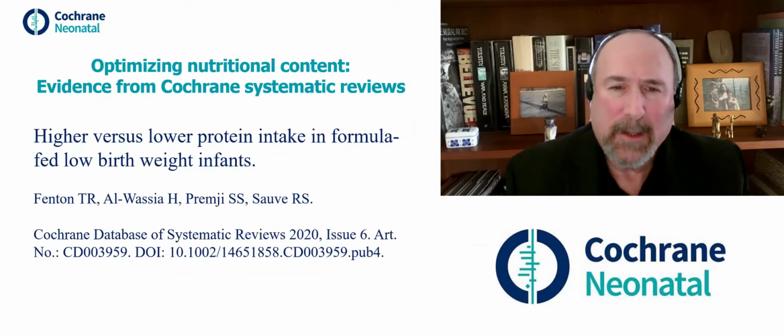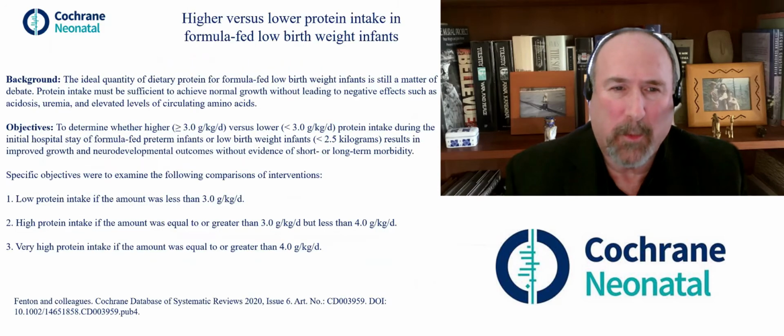So let's take a look at another review looking at protein fortification. And this is higher versus lower protein intake in formula-fed low birth weight infants. Again, it's unclear what amount of protein is necessary to achieve sufficient growth. And again, they looked at cut points slightly different than the previous study, looking at higher, 3 grams per kilo per day versus lower, less than 3 grams per kilo per day, protein intake during the initial hospital stay of formula-fed preterm infants or low birth weight infants to see what happened to growth and developmental outcomes.